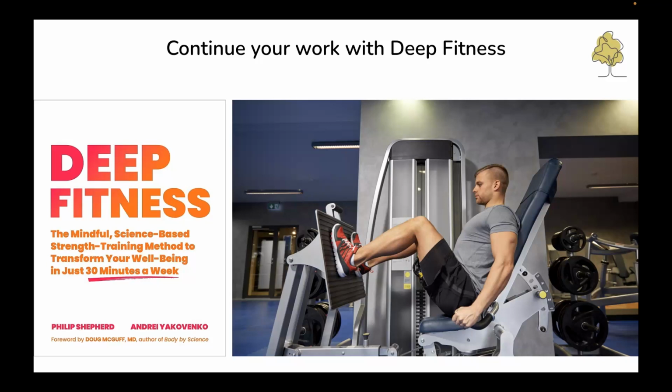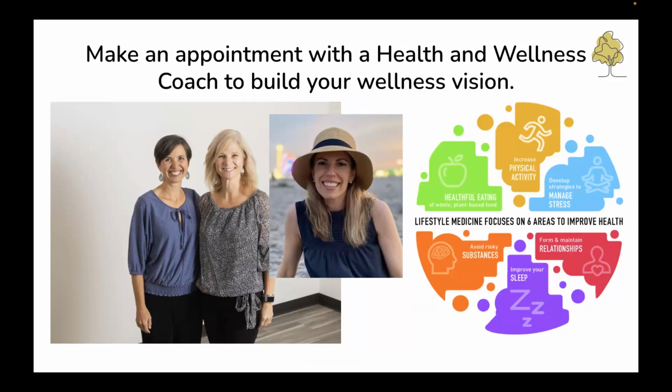Continue the important work that you've begun toward deep fitness. Whatever form of strengthening you're doing, please keep it up. Hopefully we've given you some tools today of particular activities you can do that would maybe even improve the gains that you're going to get with the working out that you're already doing.